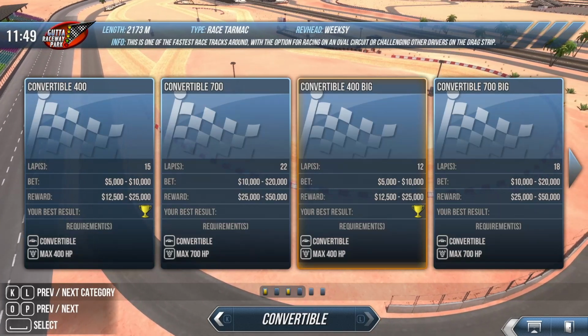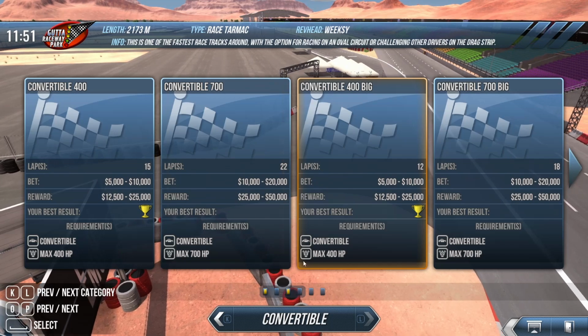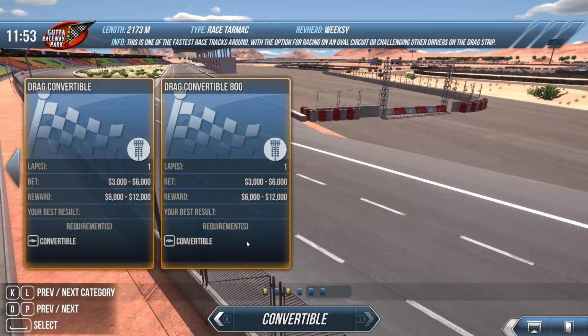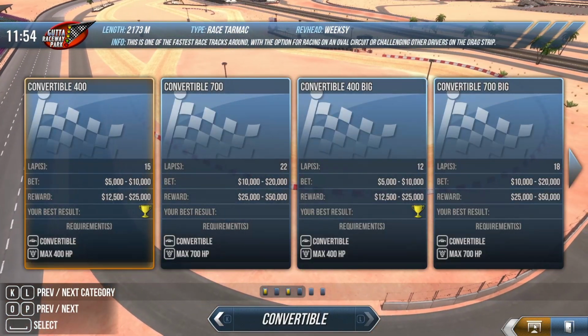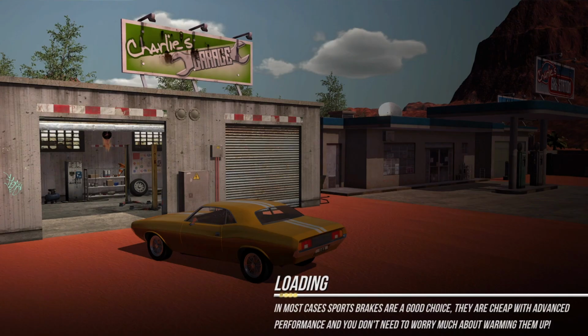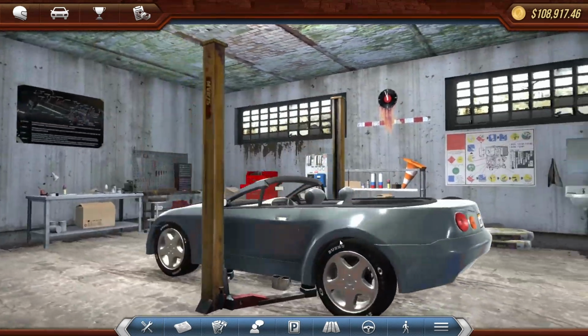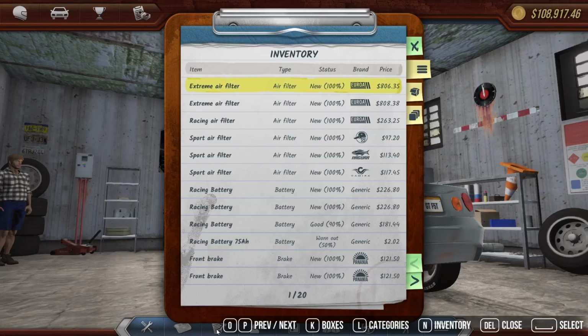So right now we're looking at a convertible 700 for both of these tracks, and a drag convertible. I really think the car I have right here is probably the wrong car to have for a convertible. So I need to look for something else and probably strip this thing down, sell it, get rid of it, do something. I do have plenty of cash and I do have plenty of parts. I have a ton of parts that I could probably just get rid of. I've got like 20 pages of parts.